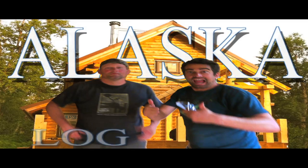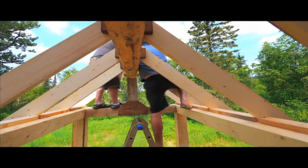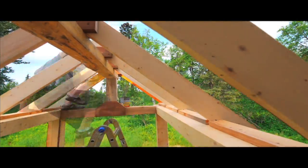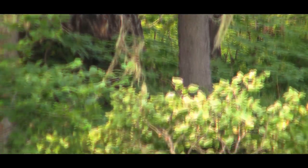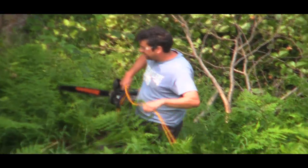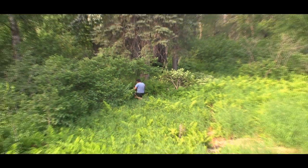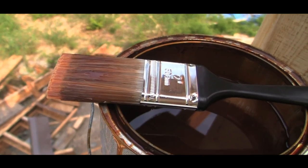Welcome back to Alaska Log Cabin. Gary and I won't let something like a little hangover slow us down. It opens up the way to the big trees. Beautiful. So Gary's out there beautifying the forest while I'm doing some staining. Yeah, it looks pretty good.